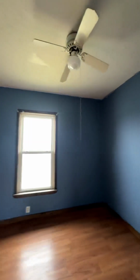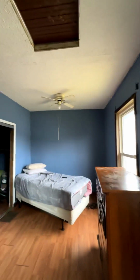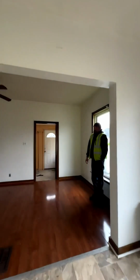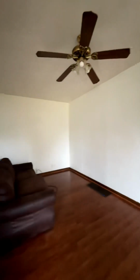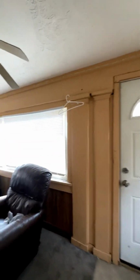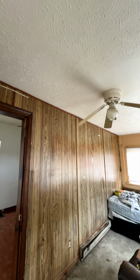Bedroom number 1. LVP floor in here. Attic access up there. Big closet space. LVP in here. Living room. Baseboard heater. It's seen better days. But overall, everything's good. Windows are good.